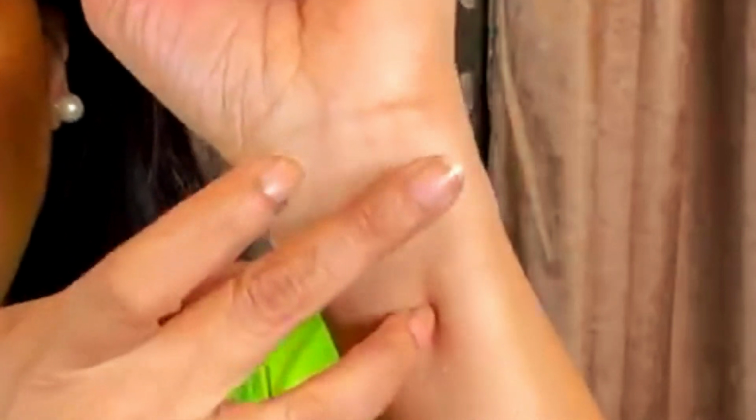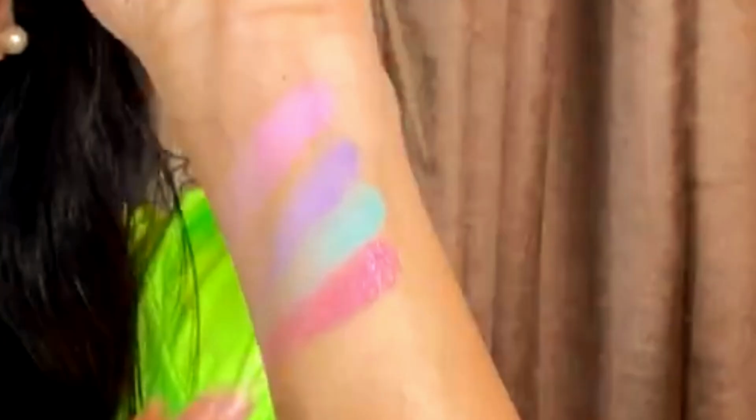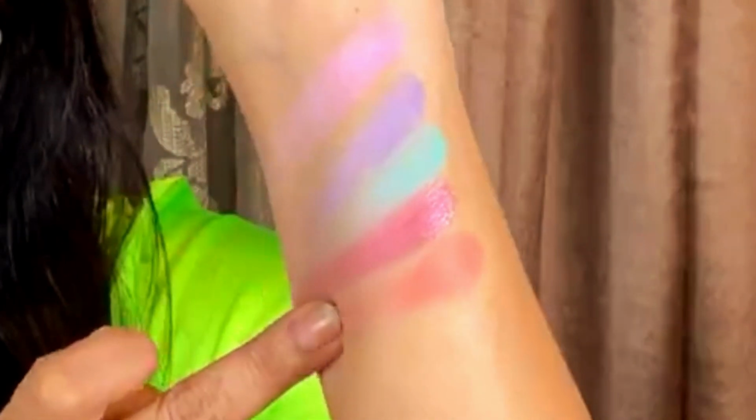The pigment of the shimmer is absolutely gorgeous. The camera doesn't do it justice, but it's absolutely gorgeous. This one is mochi. This is light pink, and this one is honey lavender. This one is mint chocolate, raspberry sorbet, orange cream. There is bubble gum, pistachio. This one is Cookie Monster. This one is green tea. And this one is mango.